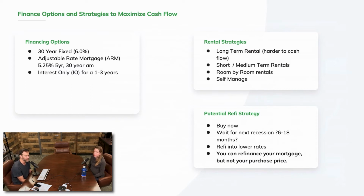So a lot of people are guessing, and they're incorporating into their investing strategy, hey, buy now, get an interest rate, and then in 6 months, a year, 2 years, when a recession happens, interest rates drop, refi into a new, potentially lower interest rate. Now, are we guaranteed to have that? No, we are not. But that's one option. If it happens, great, more cash flow. If it doesn't, hey, you're locked in at today's interest rate.